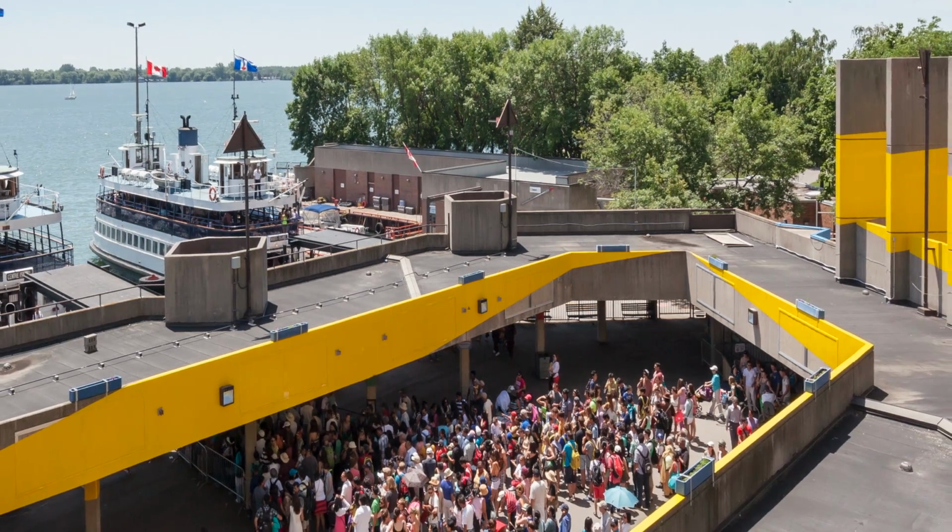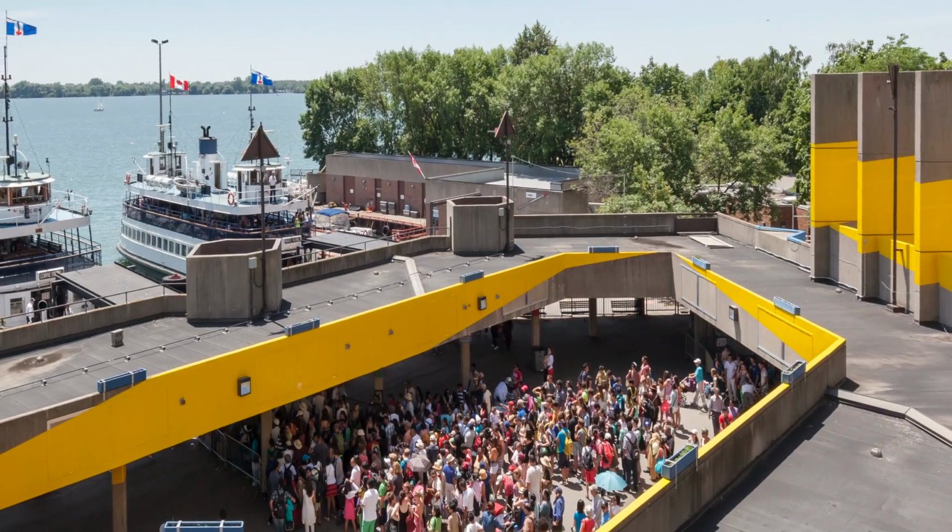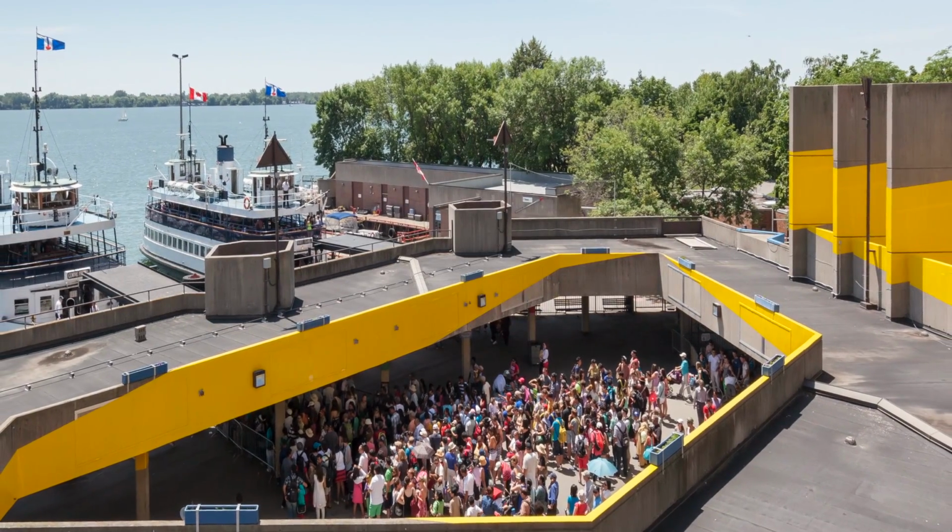I love the color. It's a great yellow. It certainly makes concrete look pretty good. A sunny day for sure.